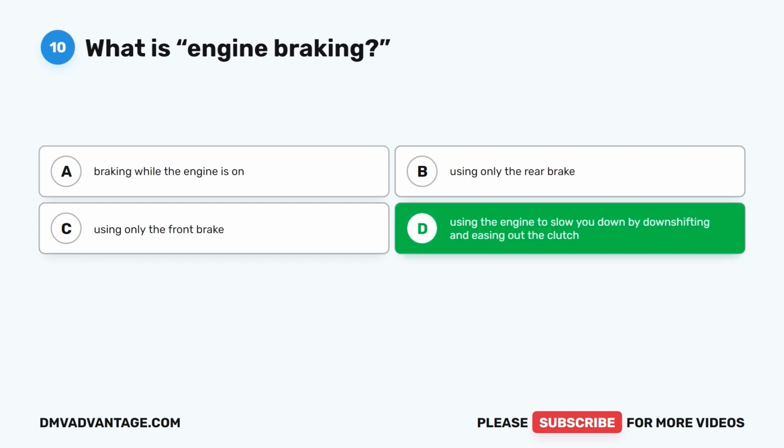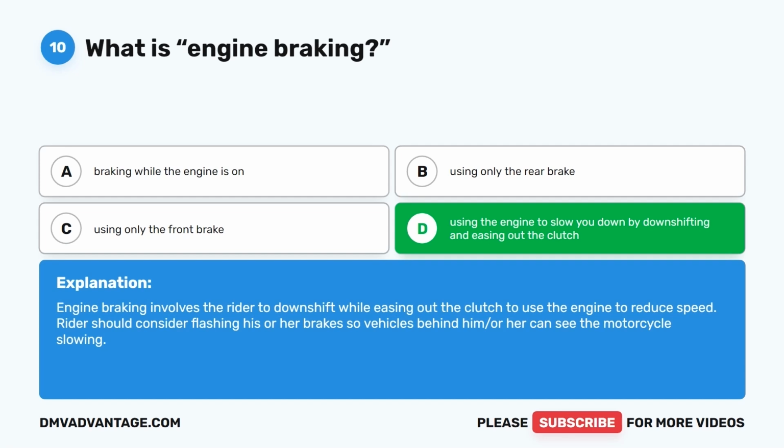The correct answer is D. Using the engine to slow you down by downshifting and easing out the clutch. Engine braking involves the rider downshifting while easing out the clutch to use the engine to reduce speed. The rider should consider flashing his or her brakes so vehicles behind can see the motorcycle slowing.